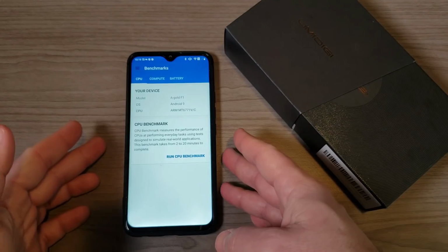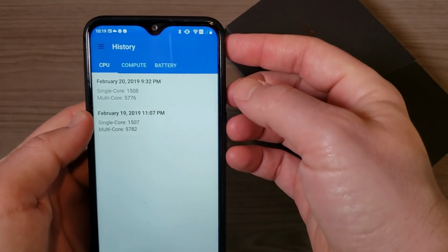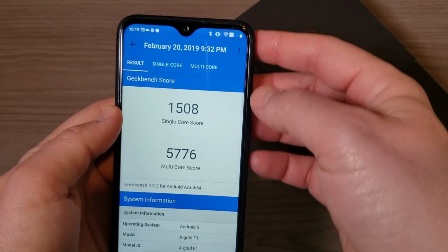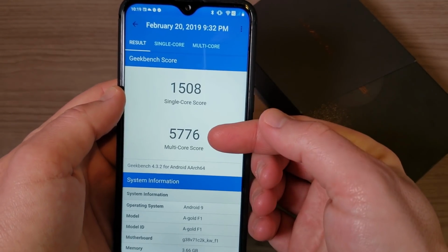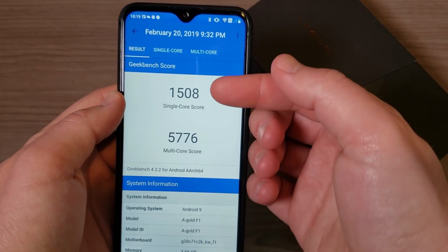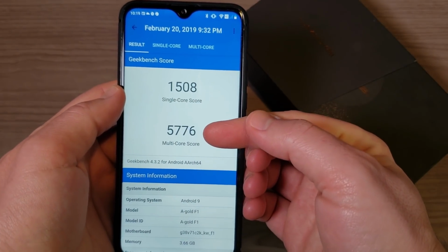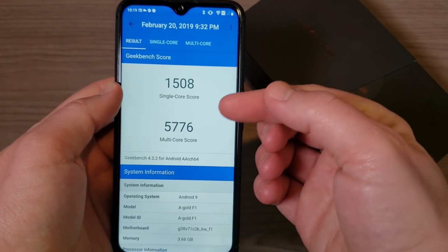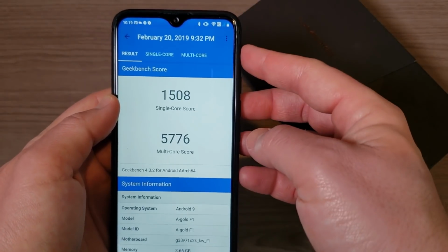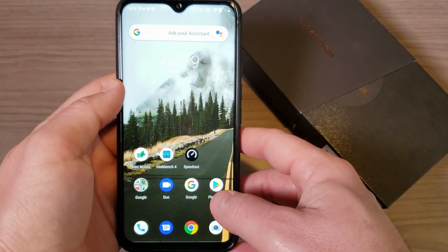Number one being the processing power. So if I go in here to Geekbench 4, I'll go ahead and show you the couple scores that I ran here. So number one, this is the most recent one I just took about an hour ago. So you can see the multi-core score of 5776, single core score of 1500. Now that is definitely a mid-range processor. It's definitely not as fast as something like a flagship. With a flagship device, you would expect something more like an 8,000 to a 10,000 score, something like the Snapdragon 845 processor. So the Helio P60 processor that this has is a good processor, still not a flagship, but again, we're talking about a $219 phone.